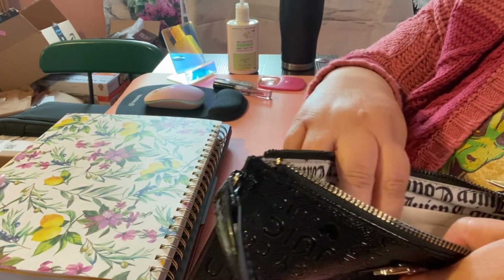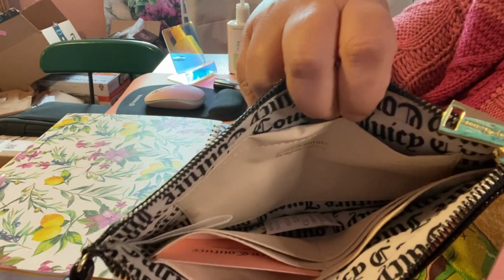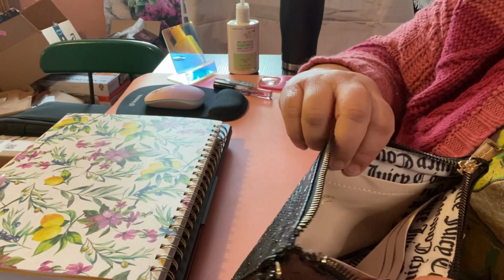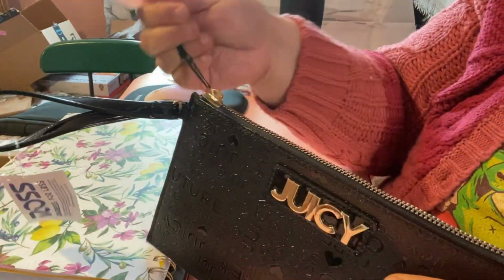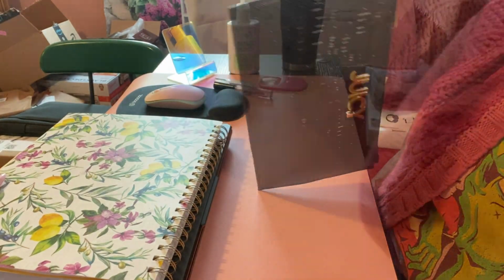Oh, I didn't even know this. This is like the first time that I'm opening it. So it comes with the card holder in here. That's so cute. So yeah, this is perfect when you're on the go. You don't want to carry your big old purse. Just put this on your wrist and you're on your way.